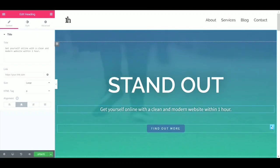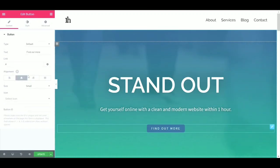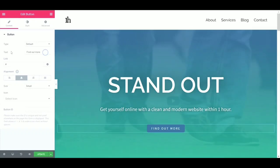And then we've got our button here. So we just simply hit that little icon of edit. Now our button, we can change the text to anything we like.